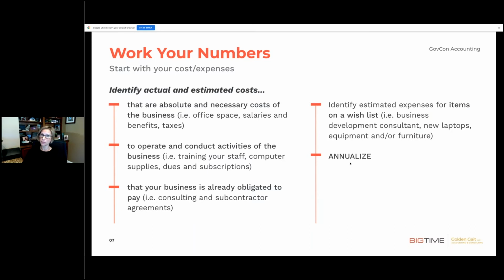Or if your business is such that you think things through a little bit better from an annual perspective, you want to then be able to break it out by month, because you're going to be doing your numbers and your financials monthly, and you want to be able to compare apples to apples.